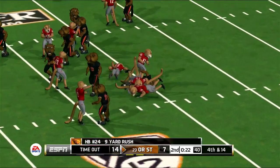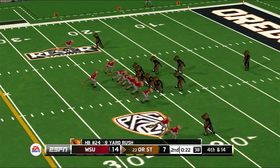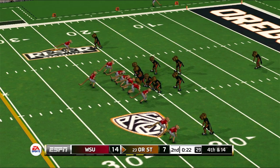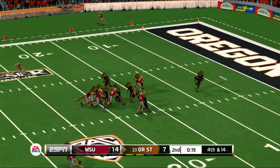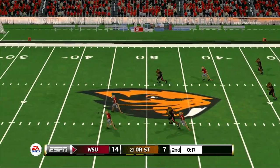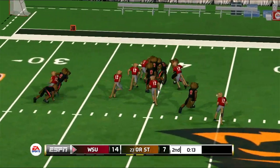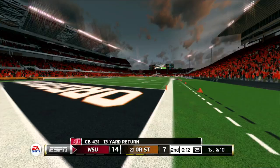He gets out to about the 21-yard line. The offensive line got a really good push there, allowing the back to pick up 9 on the play. He puts it away, and it's a great kick. Gets to about the 41-yard line.